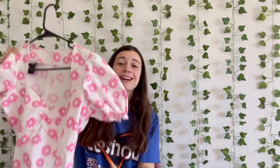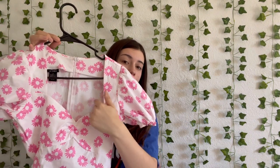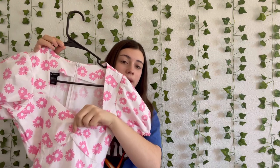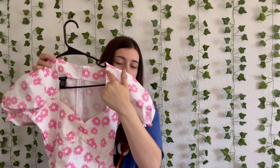Okay, so next off we have another dress. This is super adorable, guys. First, we'll talk about the neckline. Okay, so it's a puff sleeve top or puff sleeve dress, whatever. And then it goes in, cinches a little bit, fits perfectly around my top area. It's like a little V, but it's like a square, if that makes sense.